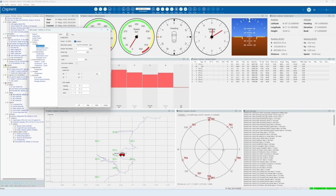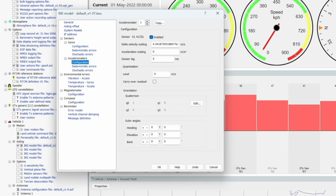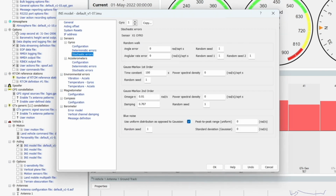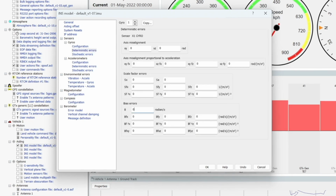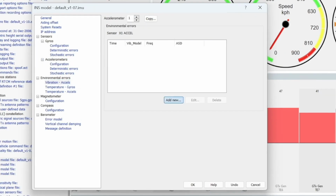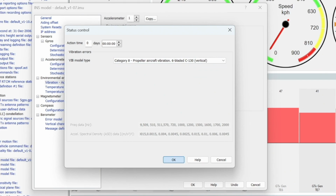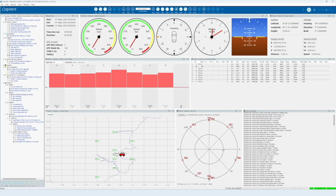This feature allows editing of a wide range of variables according to the specifics of the sensors under test. Variables such as the deterministic errors and stochastic errors for sensors such as gyros, accelerometers, and wheel ticks can be fully and easily edited by the user. Environmental errors such as vibration and temperature-induced fluctuations can also be added.